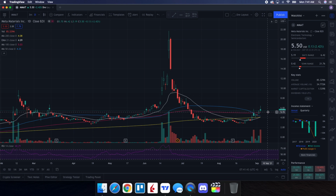Since we were seeing some really solid price action thus far, we want to see Metamaterials actually use the 100-day as an area of support. So that's going to be right around $5.03. If we could use this as an area of support and have consolidation and strengthen this area, then we can look forward to seeing those moves back to $6 where we tested on the Friday.